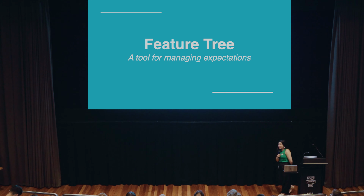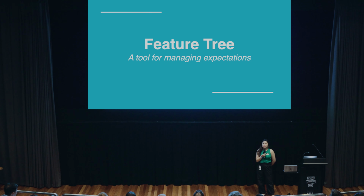And I actually learned about this from Cornell at DDD, so thank you for the content. But the feature tree is a tool that I've used a few times now, and it's very, very effective in keeping people up to date and to help people feel heard as well. So what a feature tree hopefully helps with is the following.